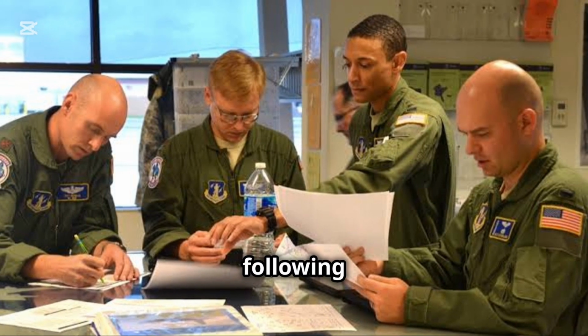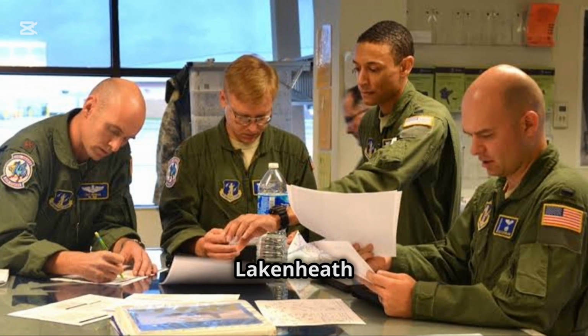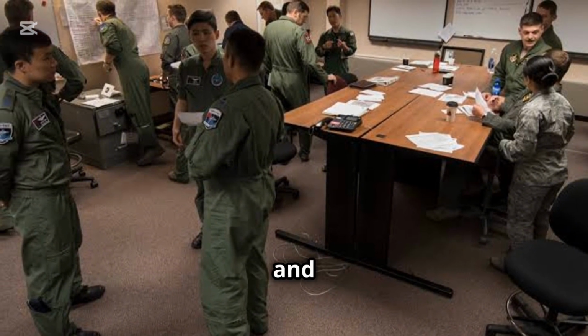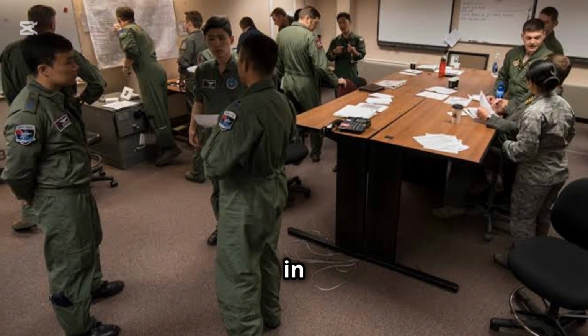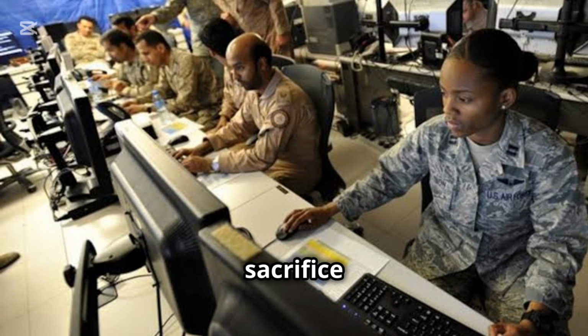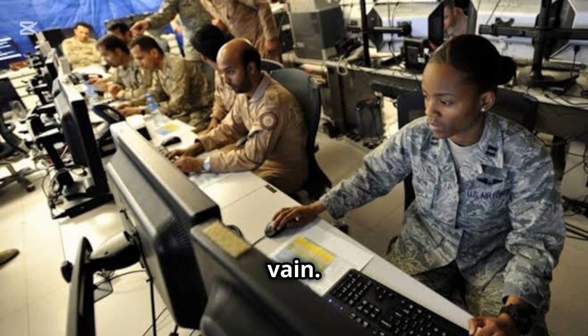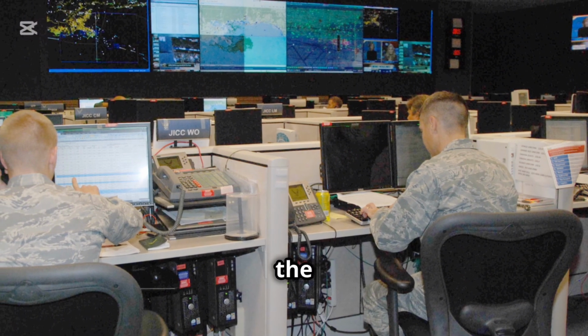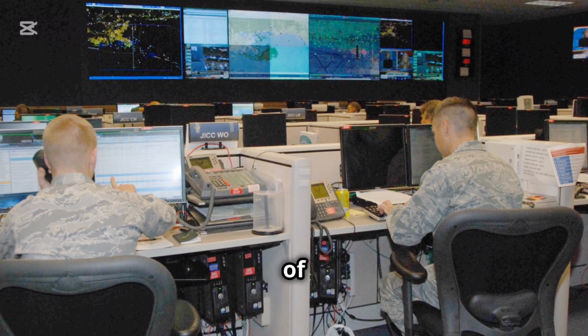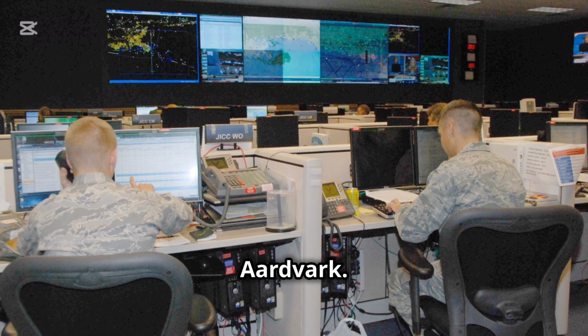In the hours following the operation, the mood at RAF Lakenheath was heavy. Pilots and crew members who had shared training sessions and camaraderie with the fallen airmen gathered in solemn respect. The focus now shifted to ensuring that their sacrifice would not be in vain. Military leaders reviewed the mission's outcomes, analyzing the effectiveness of the strikes and the performance of the F-111 Aardvark.